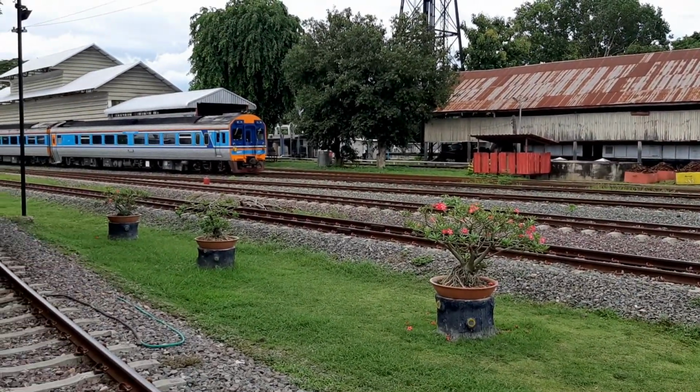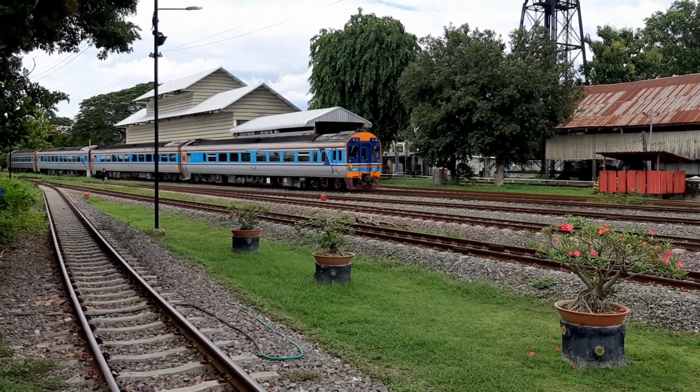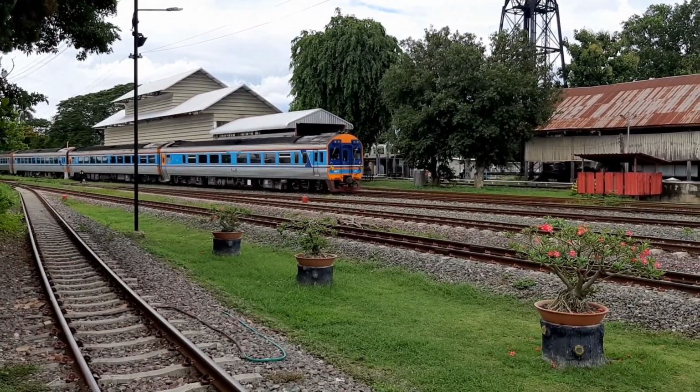We've got quite a newish commuter train there. That's newer than ones I've seen. They're still pretty old, but that's less old.